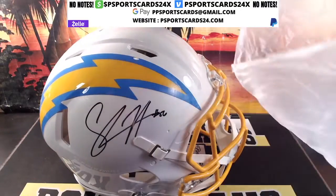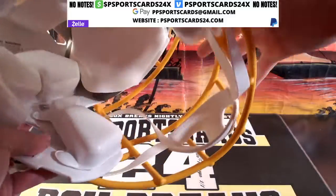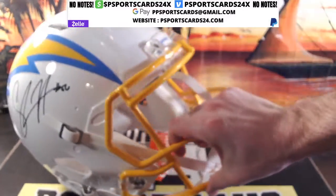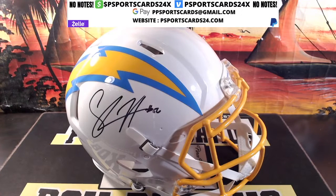Very nice looking lid. It is Sean Merriman. Sean Merriman, Chargers, Speed Authentic. Beckett Cert Witness, WG 90955. Nice looking lid there. Sean Merriman for the Chargers, Speed Authentic. Pretty cool. I'm gonna get a quick pick.